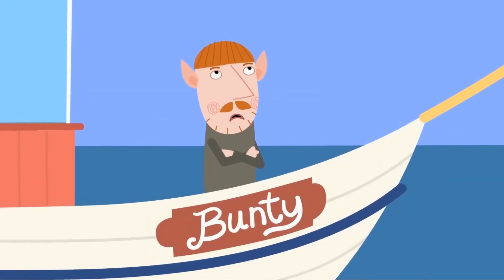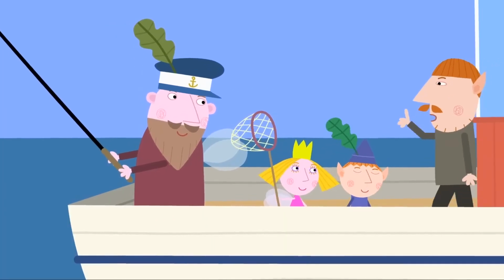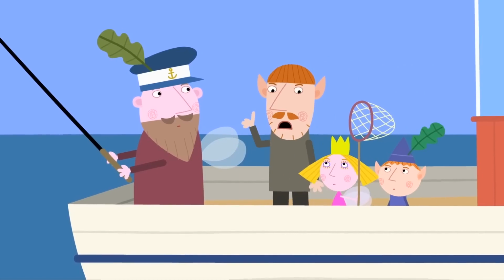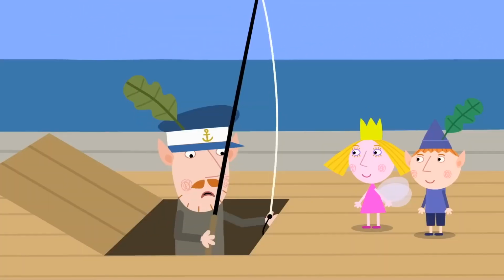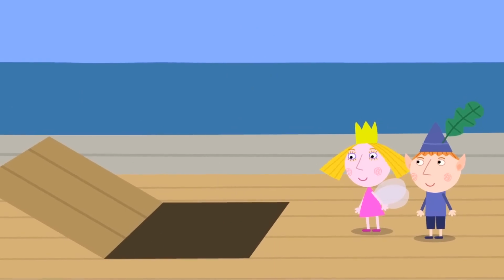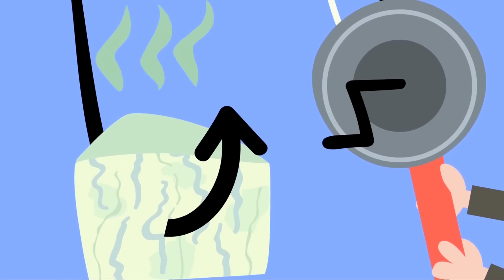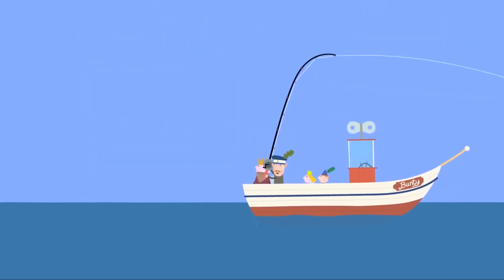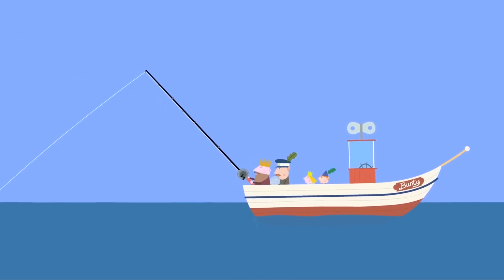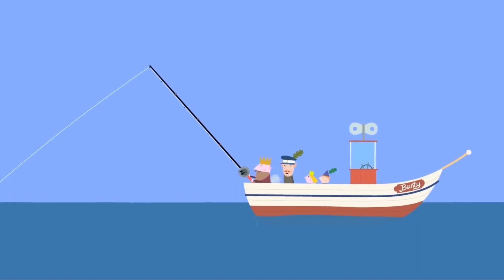If we're going to catch Big Bad Barry, let's do it properly. Yes! You must do what I say as soon as I say it. Aye, aye, Captain! Big Bad Barry is too big for that rod. We'll use this rod. Wow! You wanted to meet Big Bad Barry? Here's your chance. Excellent! Now we wait, but not for long.